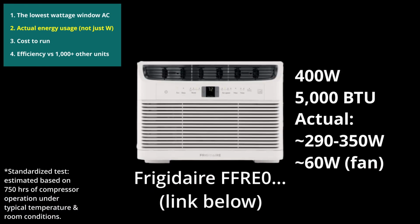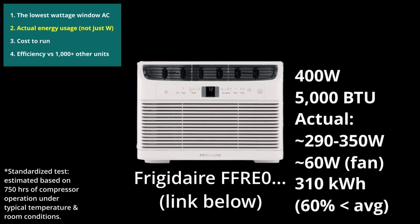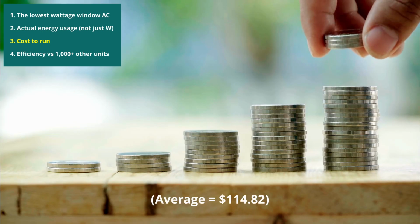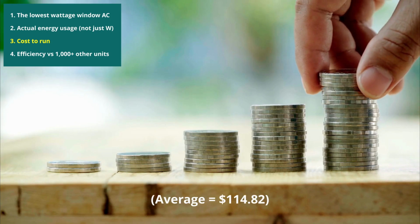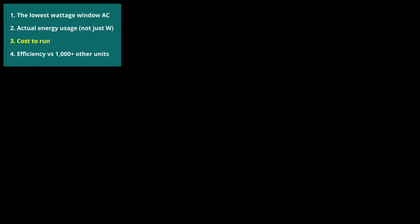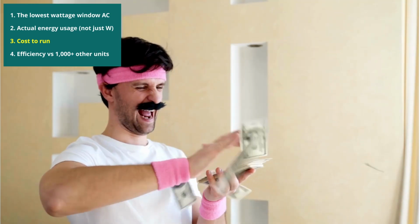And speaking of which, official government test data shows that this unit consumes 310 kilowatt hours of electricity per year. That's nearly 60% less than average. This means that the estimated cost per year works out to just over $40, assuming 13 cents per kilowatt hour, which is typical in the US. Compared to the average running cost of nearly $115, this unit will save you about $68 per year.